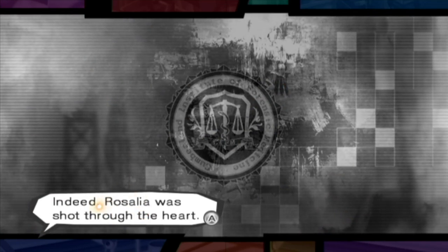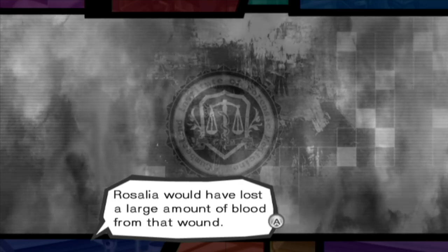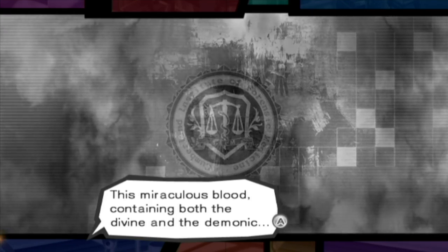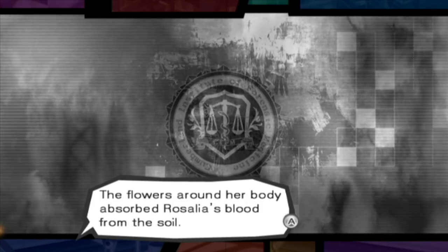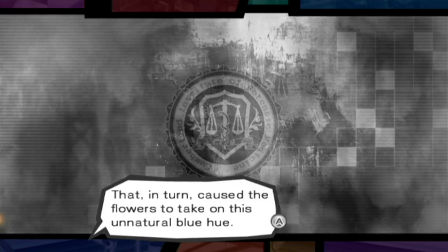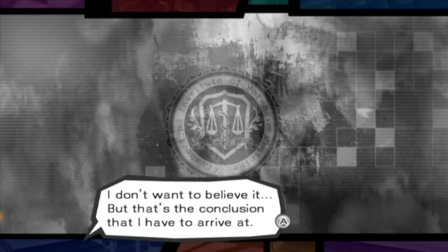Indeed. Rosalia was shot through the heart. Rosalia would have lost a large amount of blood from that wound. That blood then seeped into the ground around her. This miraculous blood, containing both the divine and the demonic. The flowers around her body absorbed Rosalia's blood from the soil. That, in turn, caused the flowers to take on this unnatural blue hue. I don't want to believe it, but that's the conclusion that I have to arrive at.